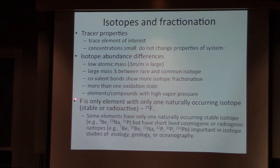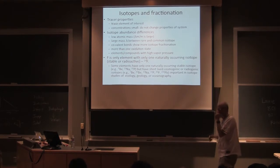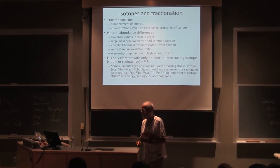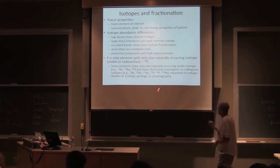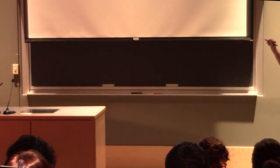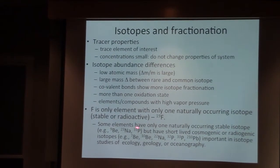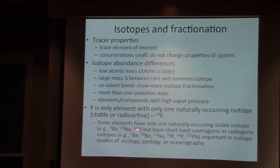This is interesting. Fluorine is the only element that has only one naturally occurring isotope, stable or radioactive, okay? And I said that there are not a lot of stable isotopes. There are only 260 or so. But there are a lot of isotopes. There are some elements that have only one naturally occurring stable isotope: beryllium-9, sodium-23, phosphorus-31.